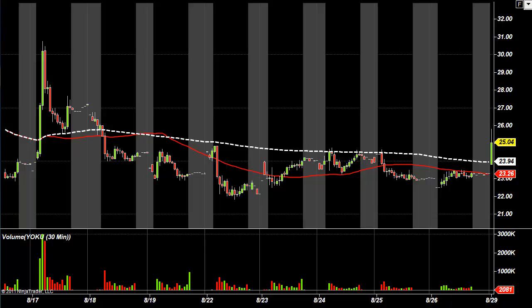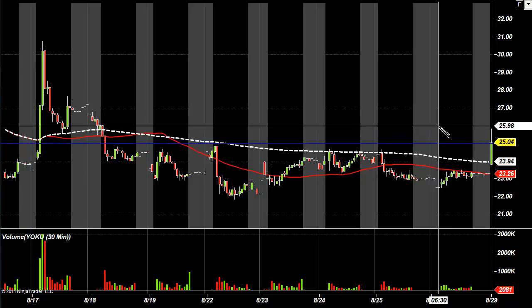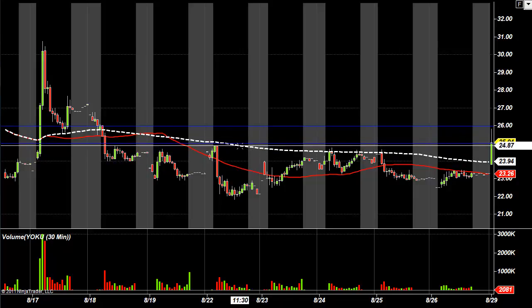First, taking a look here at Yoku, Y-O-K-U. You can see we're gapping up this morning right here. Probably going to open over 25, I would say 25 to possibly 26 area, so watch for an open there. Now the key that I'm going to be watching for is a move over this 24.85.